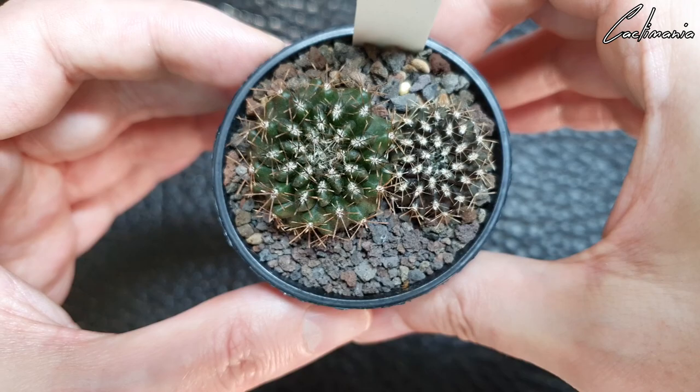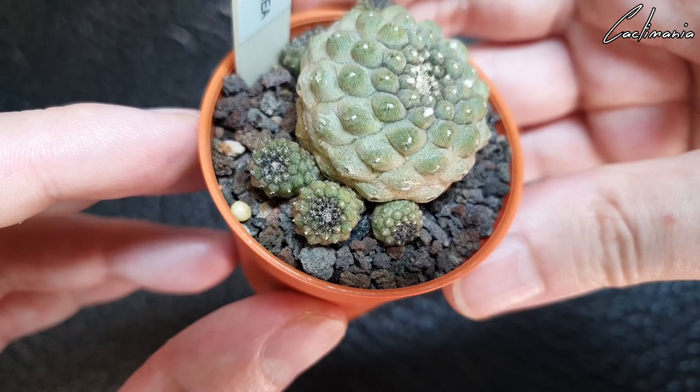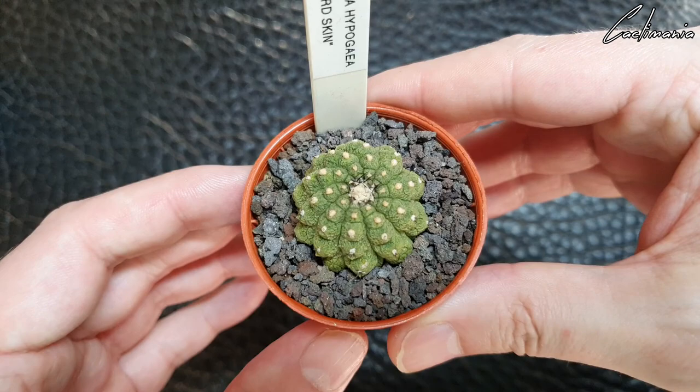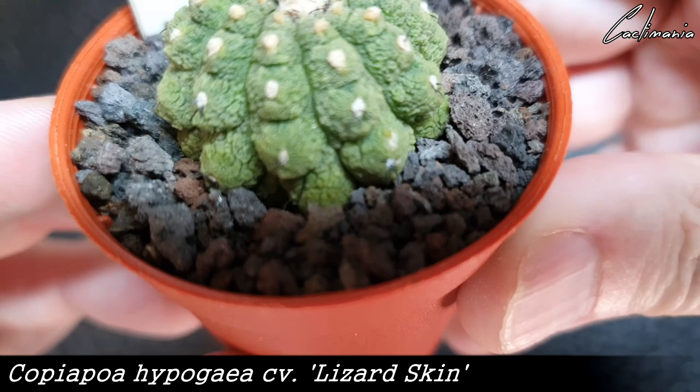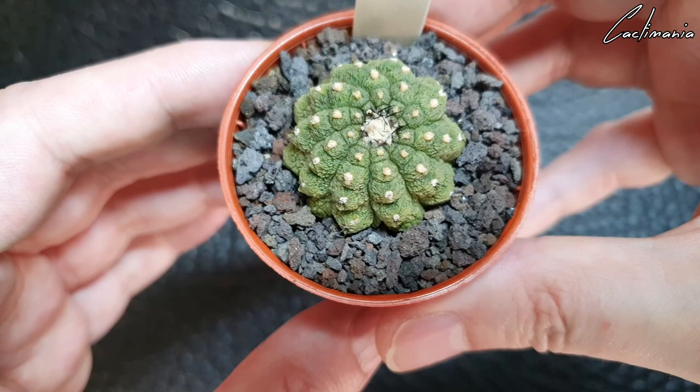Copiapoa hypogea. Again, another one of my favourite Copiapoas, these ones. Some offsets forming on it as well. Another form of hypogea, this one, called lizard skin. You can see why, looking at the epidermis. Yeah, I did have a larger one of these, but it rotted unfortunately a few months back. I'm gutted about that.